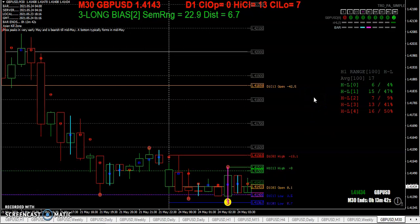On the price action simple chart with the Walmart lines, with the previous hour high-low lines to break and the daily lines to break, you can see we're just crisscrossing the weekly open right here. Haven't really done much of anything with the range of 20.